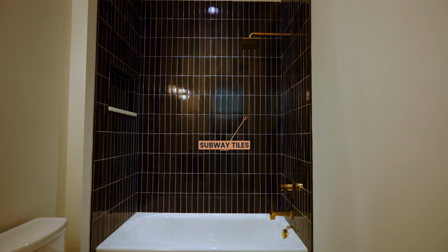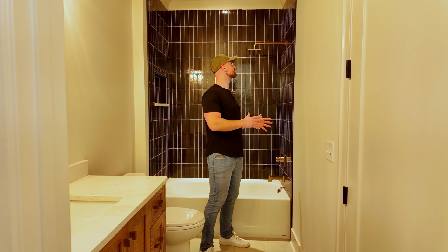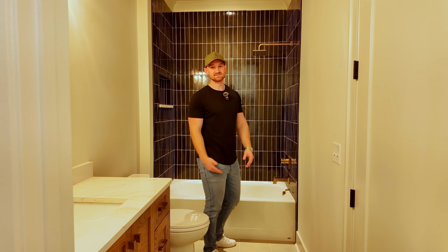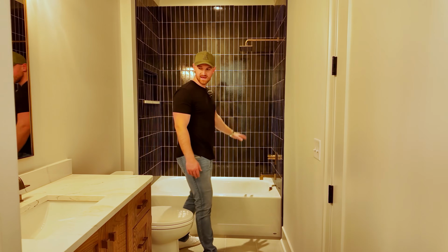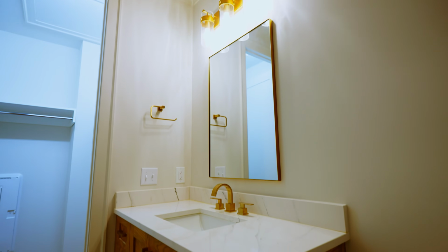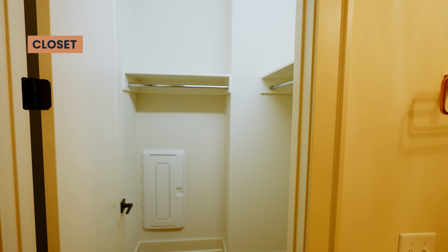We've got our subway tile, our black, grayish subway tile. It almost looks like there's clouds on this tile. It just, I don't know, it's a really nice touch. Got our waterfall shower head, our shelf, gold accents, and the same vanity situation right here. If we want to switch real quick, not much to show, but closet.